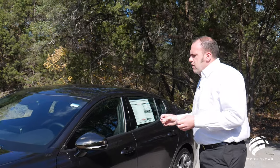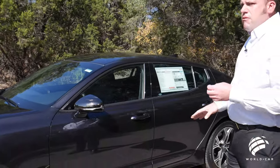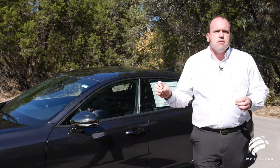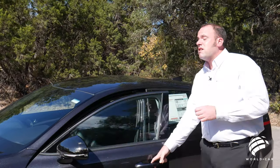Now, being a GT car, you still do have your full four doors and also a rear hatch instead of a trunk. And we'll be going over that when we get towards the back of the vehicle. But the one thing that's really going to set this car apart and make it so much fun to drive is the power plant underneath the hood. So let's take a look at that first.